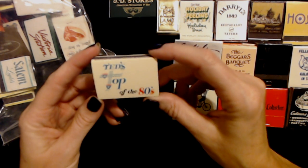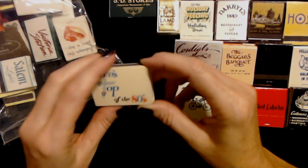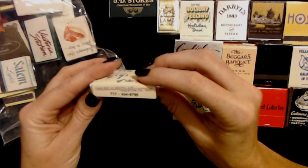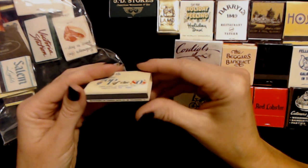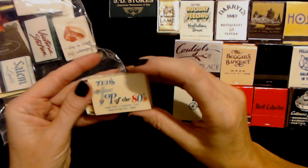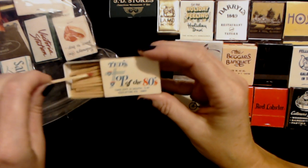Ooh, Ted's Top of the 80s. So there's Interstate 80 and 81 runs that way. Take exit 41 South, I-81, Hazleton, Pennsylvania. I don't know what it is unless it's like a convenience store, maybe a truck stop or something. Nice little red matches.